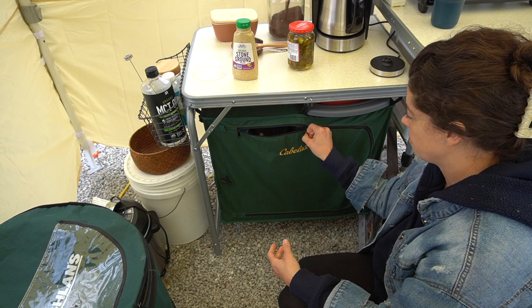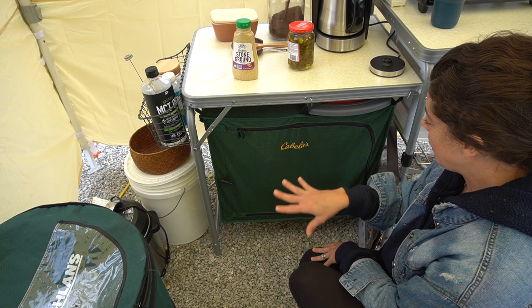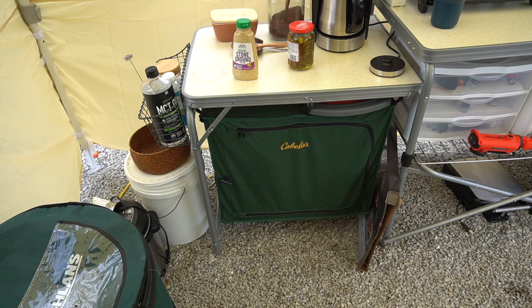This is where I store all of our food when we go camping, in these green canvas bags right here. And like I said, our campground does not have any bears, so we're able to just house all of our food in there and all of our cooking items, and it works great.